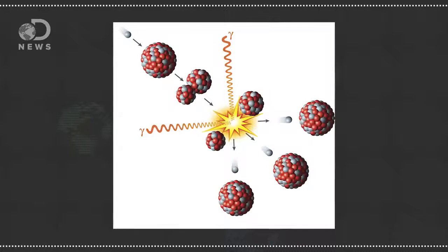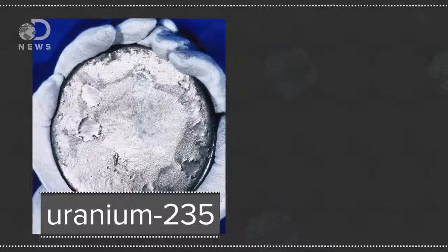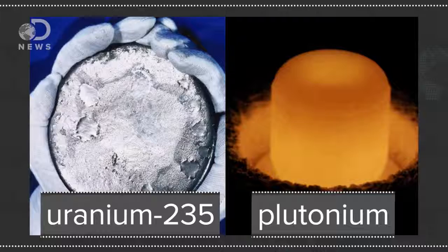The original A-bombs, like the ones the US dropped on Hiroshima and Nagasaki, worked by splitting the nuclei of heavy elements into smaller ones in a process called fission. They used either uranium-235 or plutonium, which, when split, release neutrons that split more atoms in a chain reaction. The resulting elements have a smaller total mass than the original.